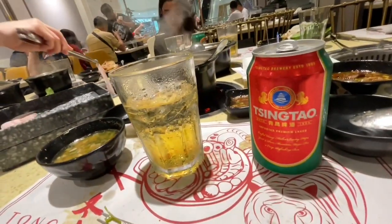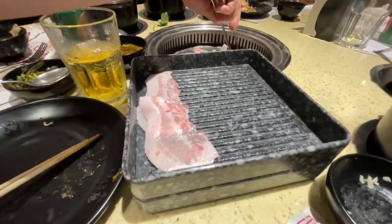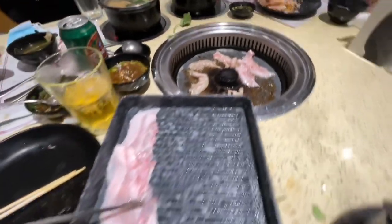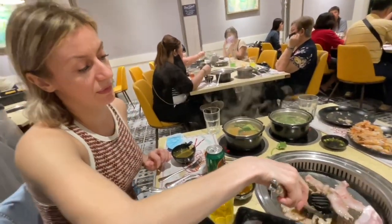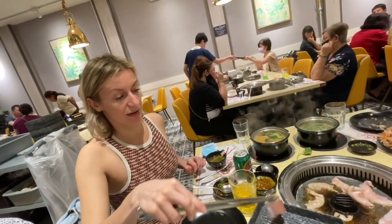I almost forgot, they have unlimited Tsingtao Chinese beer here as well. And I'm getting my second wind, so we're having more of the pork jowl on the barbie. It's so amazing, this pork jowl. It's even better than bacon. What do you think, babe? Yes. And it gets super crispy.